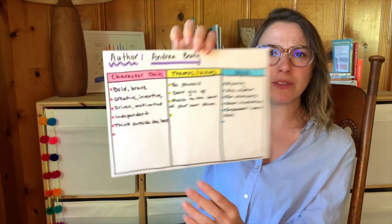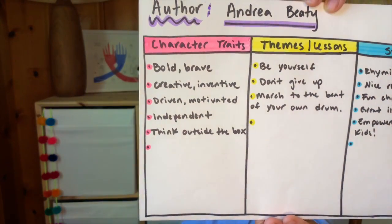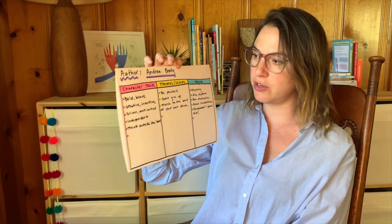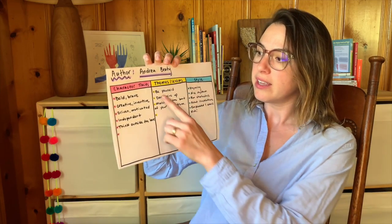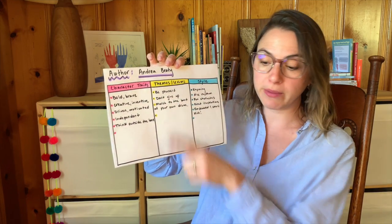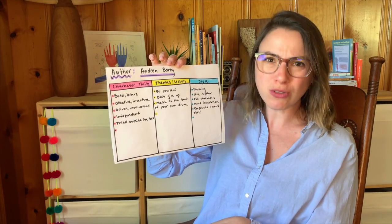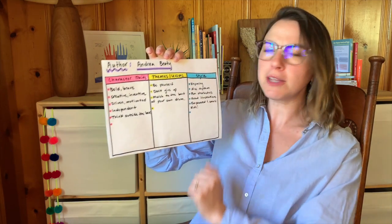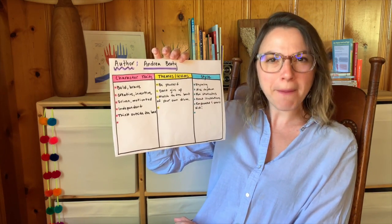And then some themes or lessons that I'm noticing in these 2 books, and I'm wondering if we're going to keep noticing as we continue reading Andrea Beaty's work, is to be yourself, to not give up. That was a big one in Rosie Revere, but it also was sort of a theme in Iggy Peck too, right? And to march to the beat of their own drum. Do you know what that means? That means that when everyone else is doing something different and you want to do your own thing, that's okay. You don't have to do what everyone else is doing.